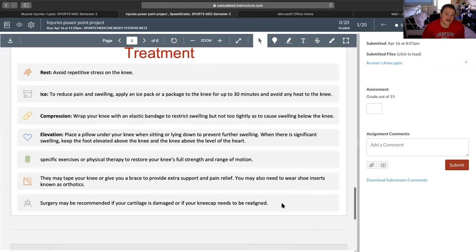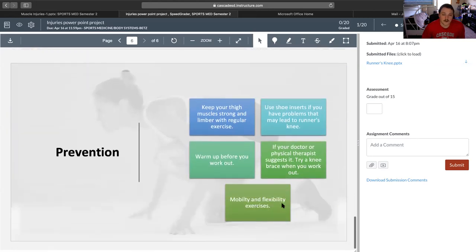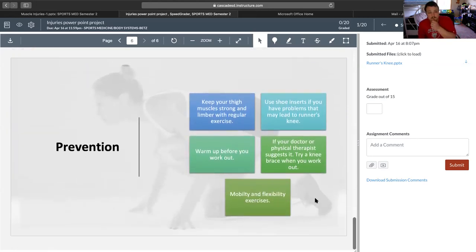So sometimes that's the answer. Hopefully not, but sometimes that's all we can do. So, prevention: keep your muscles strong and limber. So again, stretching, making sure that your muscles are in balance. Don't do one exercise every day and forget to do the opposite muscles.